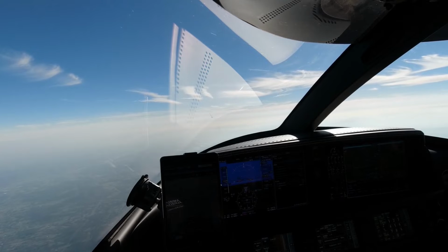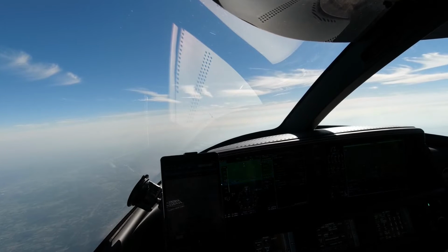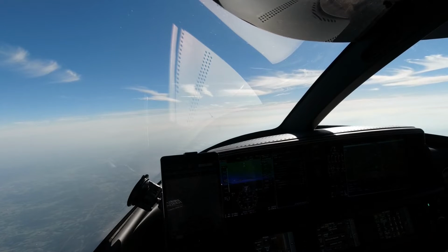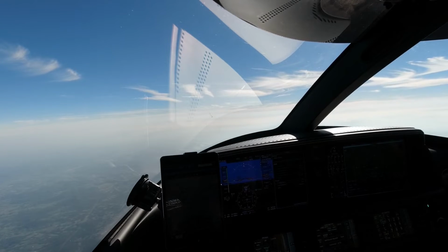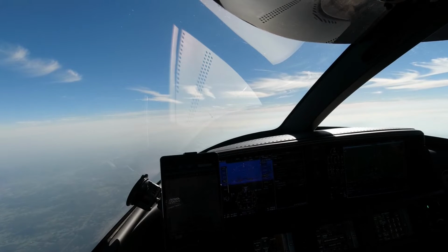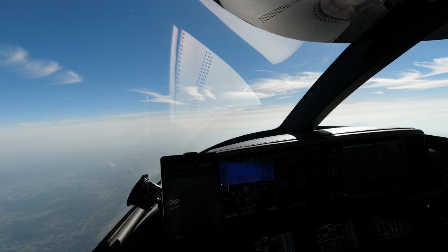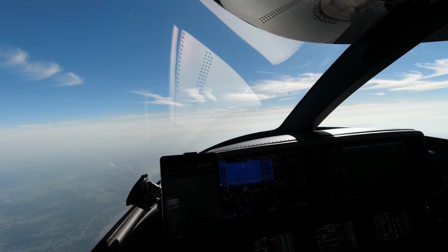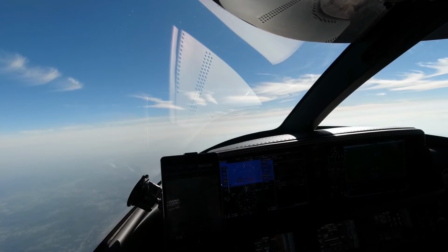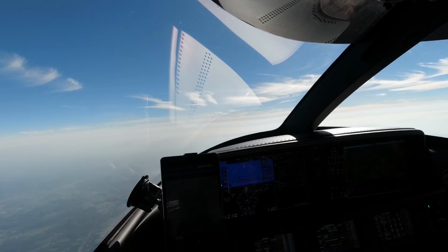Jet Ride 58, turn left, heading, let's go 140 for now, 140, maintain 12,000. 140, 12,000, Jet Ride 58. We got traffic up ahead, Jet Ride 58, 12 o'clock, 8 miles, turn it kind of southwest, that'll be a Pilatus out of 14. Okay, traffic, Jet Ride 58. Piper 03, go back, turn left, heading 330. Left heading 330, 03, go back. Blue Raider 68, somewhere at 12 o'clock, 8 miles.